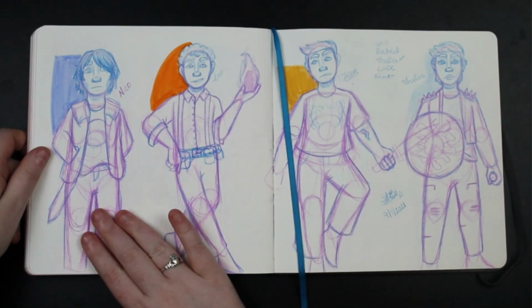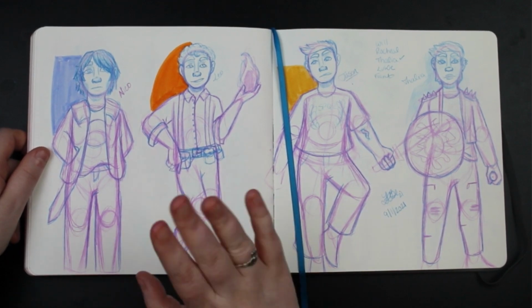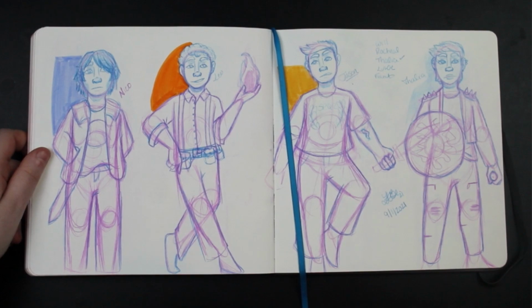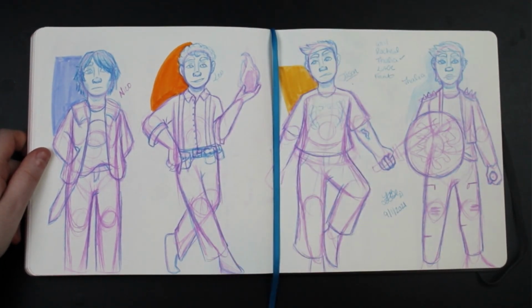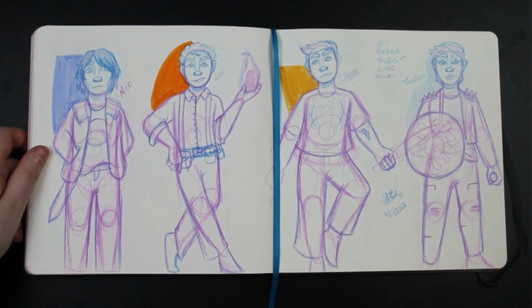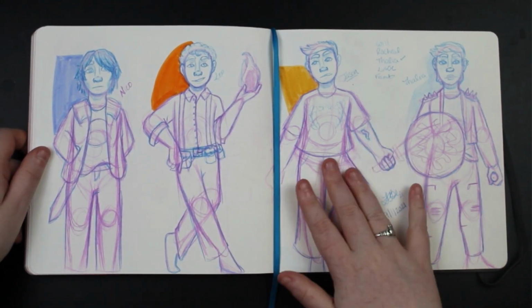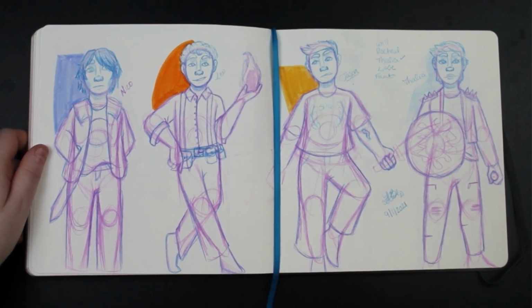We've got older Nico, so it's him towards the end of Heroes of Olympus, a bit more mature. And then we've got my boy Leo with his fire powers and his belt, and the suspenders, even though canonically he hates them. We've got Jason, who I didn't give a lot of thought to because I don't like Jason very much as a character, but he's okay.